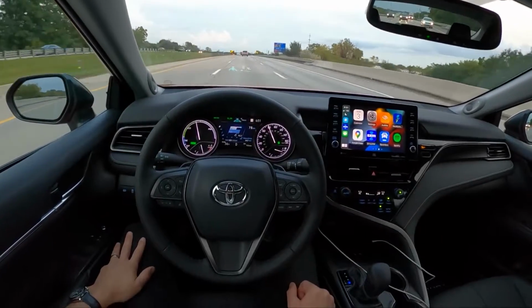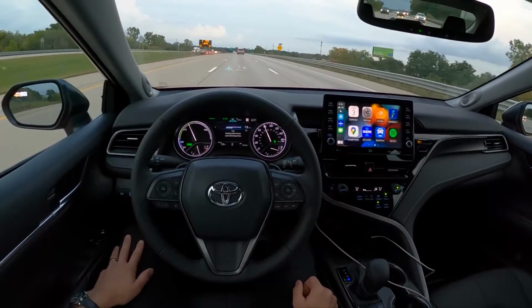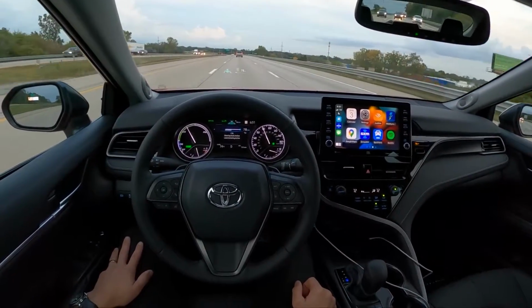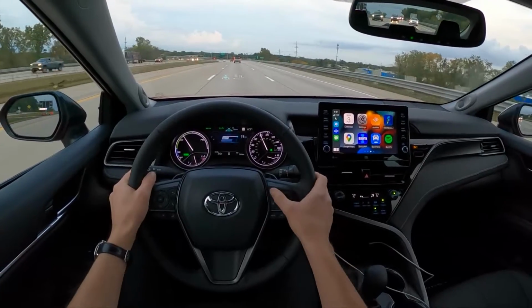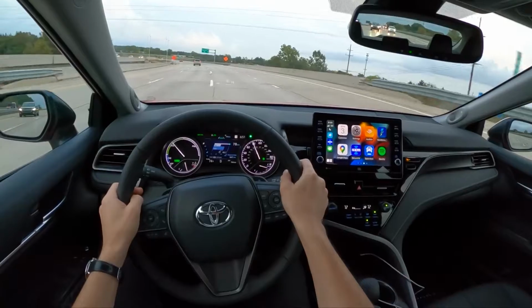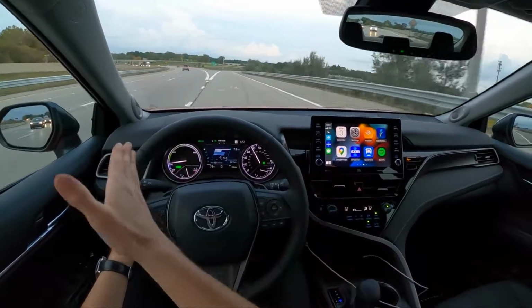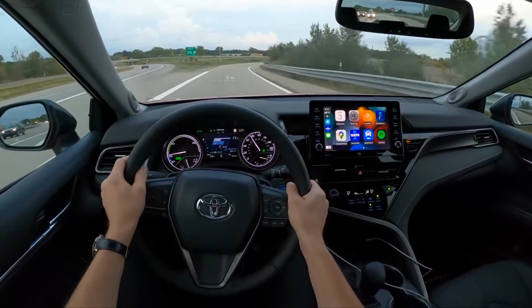Let's talk about some of these driving assistance features. We have lane centering active right now, and it's doing a very good job keeping us centered between the lines. Radar cruise works quite well too. It waits a little bit longer than some cars to pass slower vehicles on the highway, but overall it's a pretty nice system.